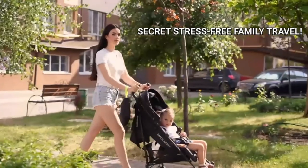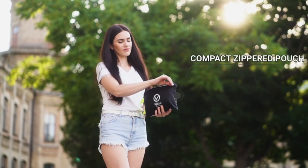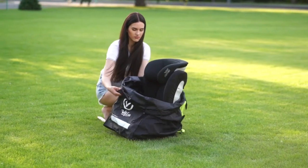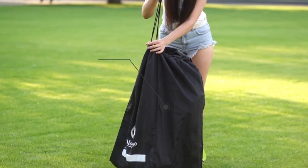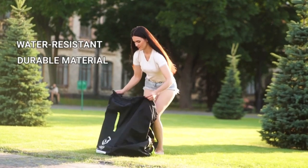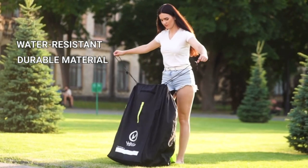VOLKGO car seat bags were made to protect your valuable gear. To use, simply unzip the compact pouch and remove the bag easily. Pull the drawstrings and secure them with a Velcro flap. This durable travel bag is water resistant and machine washable.